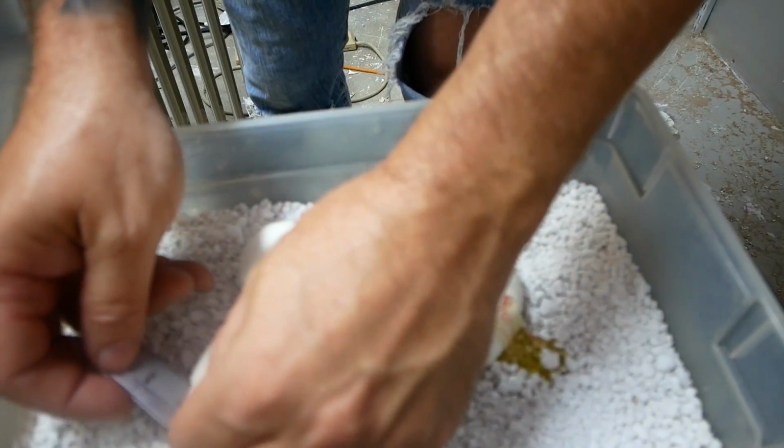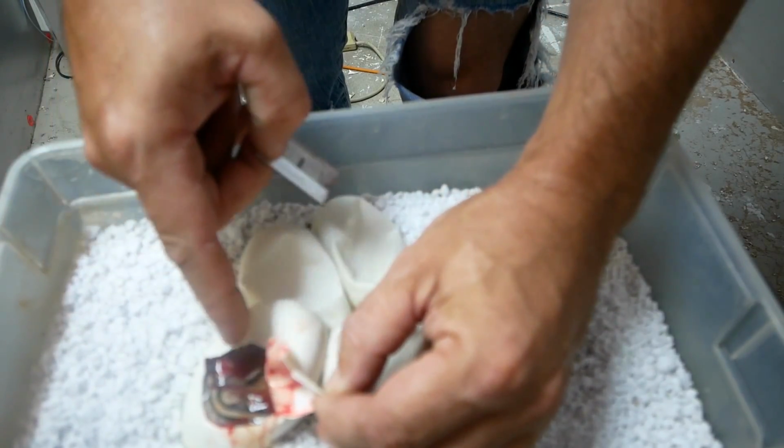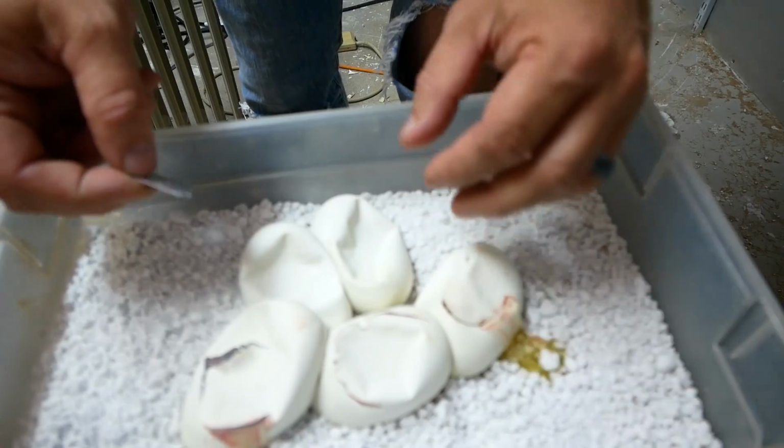So let's see what we have in this egg right here. Look at that. Again, another super pastel yellow belly. Look at that. And again, nothing is harming that snake whatsoever. If we cut into just the superficial layer, that's all you have to do.